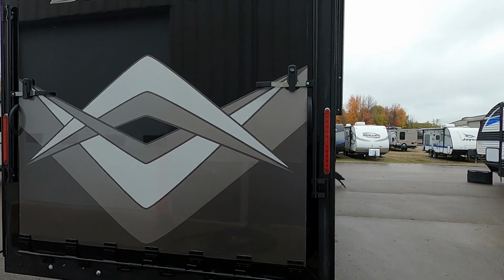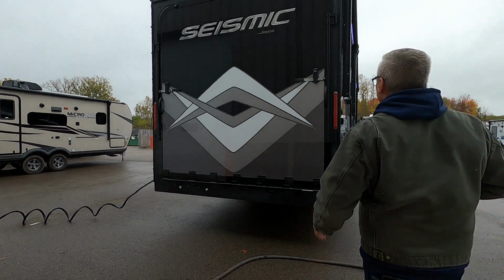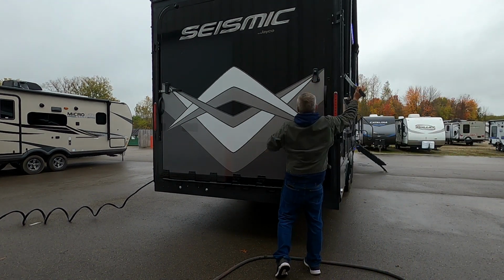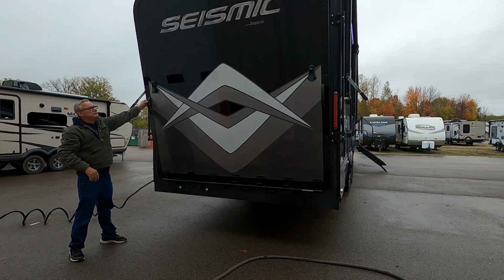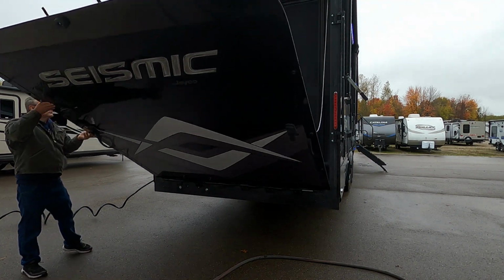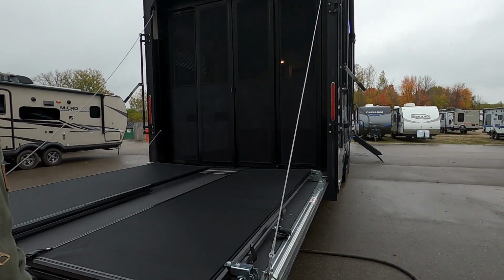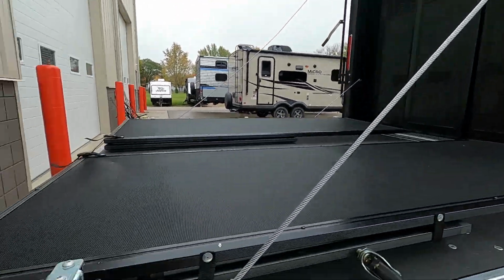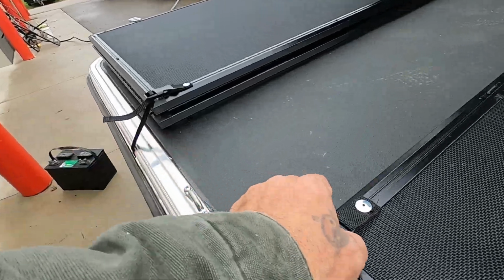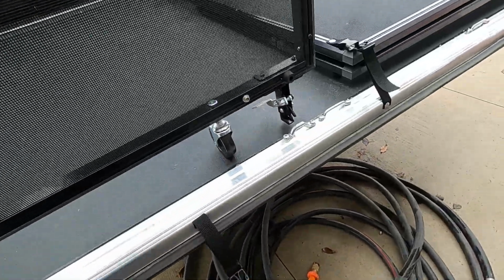Now we're going to set your back deck down. Again, spring assisted, so it goes down pretty easy. Two people, preferably, though one person can do it. And of course, remove these cotter pins in order to make this a ramp. To make it a deck, start by unsnapping these. We lift our side up, swing this forward, and that will snap in there.